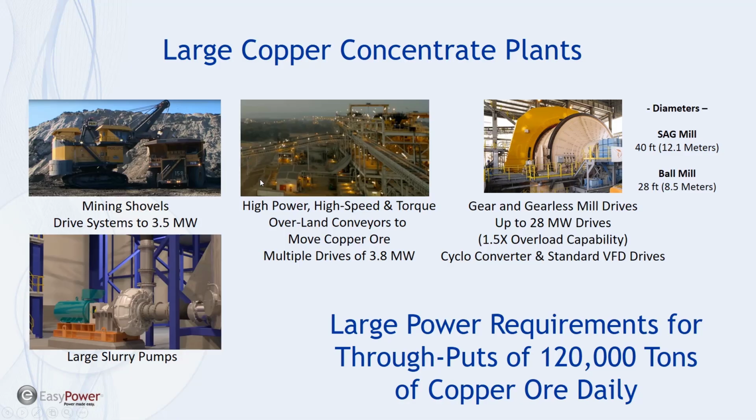So a typical copper concentrate plant, a large concentrate plant, would have a throughput of about 120,000 tons of copper ore daily. And from that, they achieve about 1% in copper. In fact, it's even less than 1% in copper typically. So there is a lot of material handling here. You can notice that it is nonlinear type harmonic drive load throughout the plant. And that's the key here, and that is why it is very typical that large harmonic filter systems are required for these types of plants.